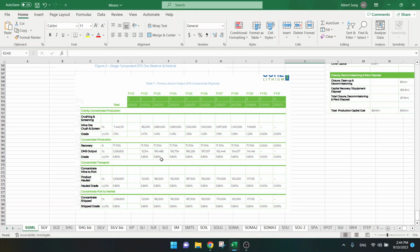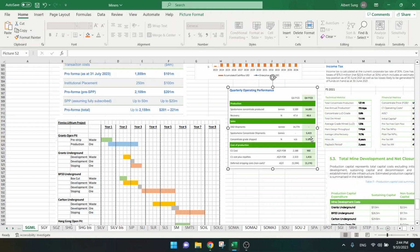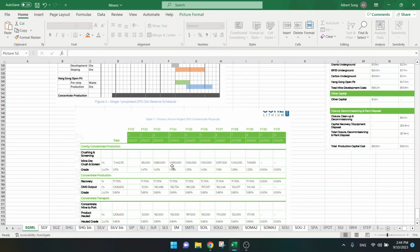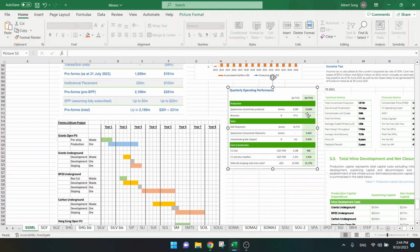Take a look at the grade, 5.8%. Take a look at the production, 200,000. Now, what did they deliver? This is the last quarter, only 5%. So not 5.8, only 5%. So that's already bad. And they only produced 60,000 tons. And they were supposed to produce 200,000 tons. So why is it cut in half? The recovery, 70% recovery in the feasibility study, and they only delivered 50%.